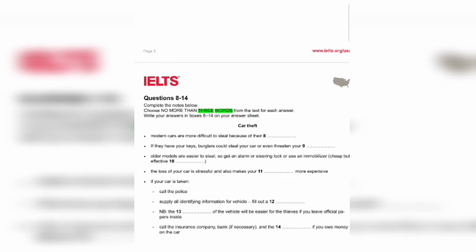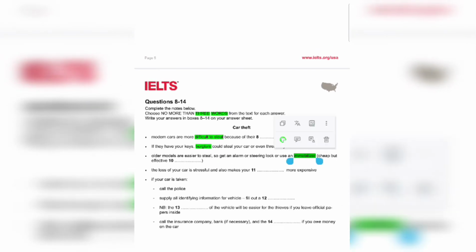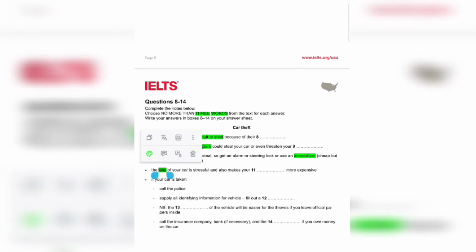So modern cars are more difficult to steal because... So modern cars are more difficult. Difficult what? Difficult to steal. If they have your keys, burglars could steal your car or even threaten your... So burglars. What can burglars do? Older models are easier to steal, so get an alarm or steering lock or use an immobilizer. Cheap but effective. So we look at immobilizer. The loss of your car is stressful and also makes your what? So we are looking at the loss of your car.